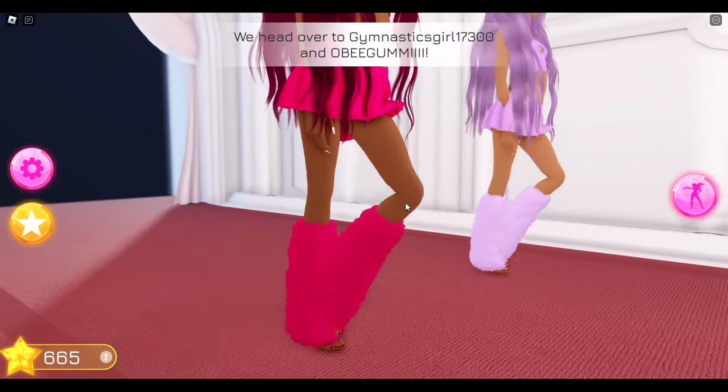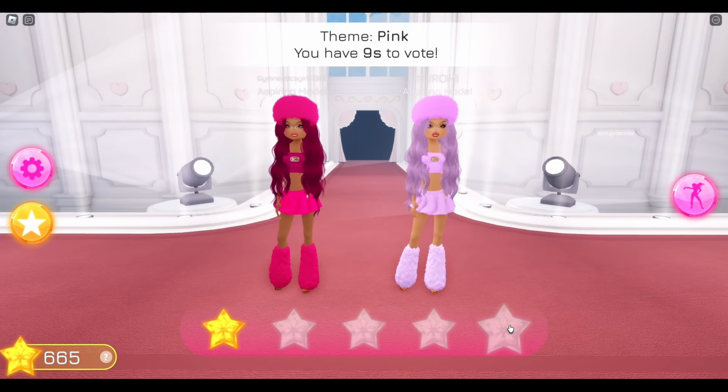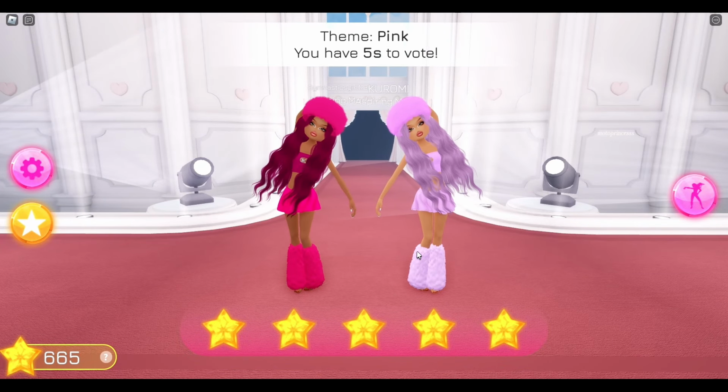Alright, next up we have these two lovely ladies again with matching outfits but different colors. You guys are both slaying it. Love your style and simplicity.